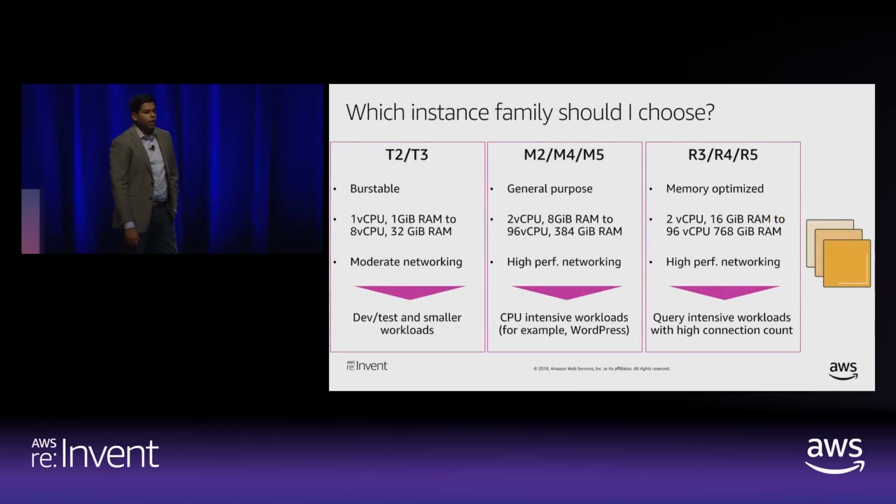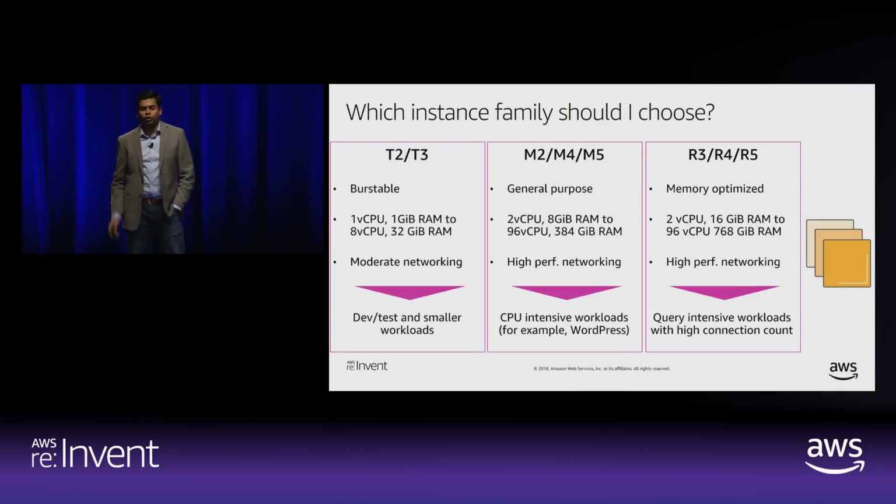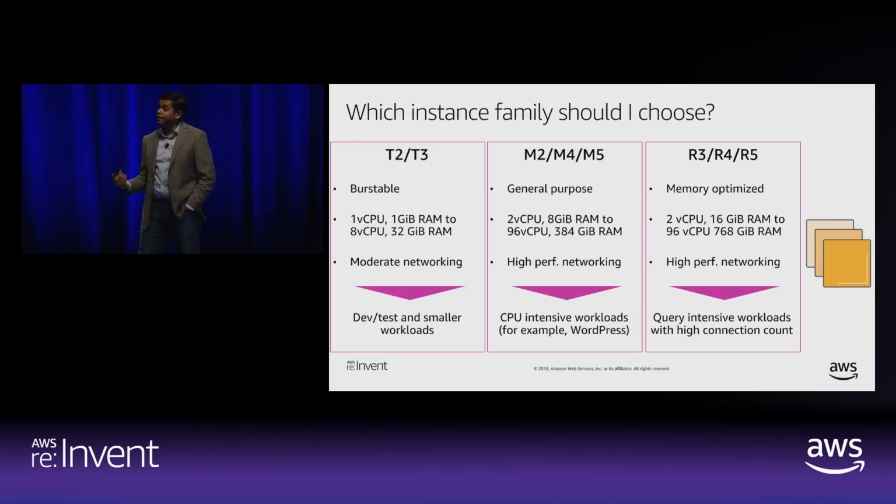I'll start off with the first question. If you're coming to RDS new, or if you're already running your databases, it's like, what type of instance should I be using, right? So we offer 3 broad families of instances, and it has grown over the last year, right? So we offer T3s now.